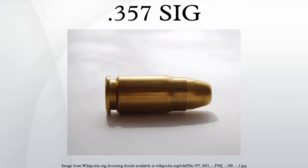The .357 SIG pistol cartridge is the product of Swiss-German firearms manufacturer SIG Sauer, in cooperation with the American ammunition manufacturer Federal Cartridge. While it is based on a .40 S&W case necked down to accept 0.355-inch bullets, the .357 SIG brass is slightly longer, by 0.009 in, to 0.020 in total. The cartridge is used by a number of law enforcement agencies and has a good reputation for both accuracy and stopping power.